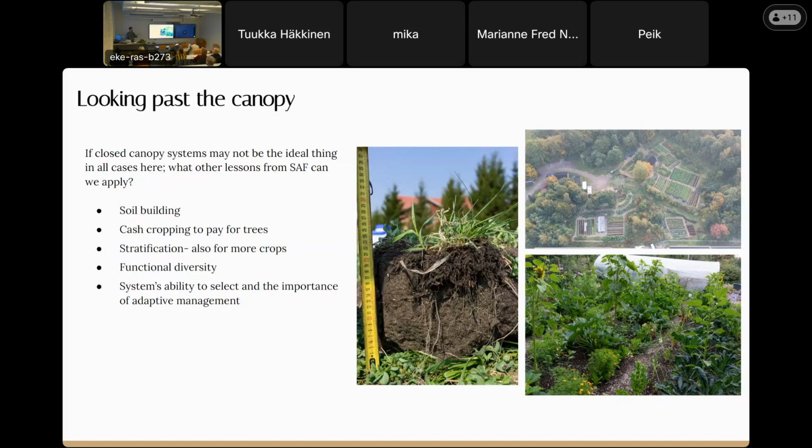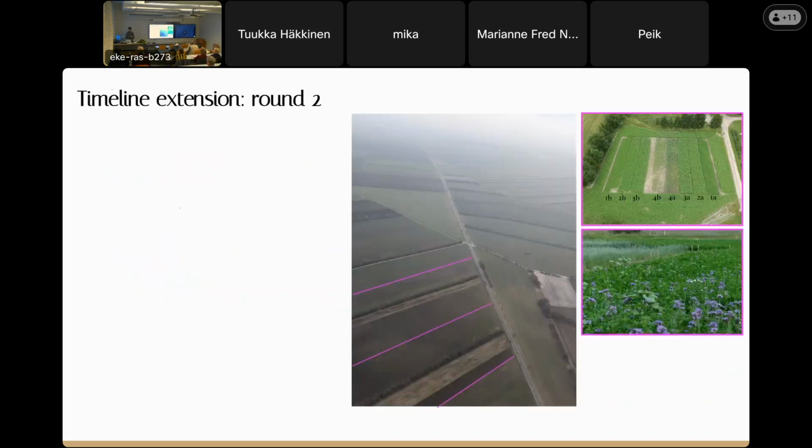So I'm not bashing successional agroforestry's closed canopy scenarios. I'm saying that we can take a few steps back and allow the really brave pioneers to move in that direction. We're going to work on this for now, and we can work the system and allow it to grow, peel it back, allow it to grow, peel it back, and you can move towards a closed canopy. There's no reason why you can't do it later.